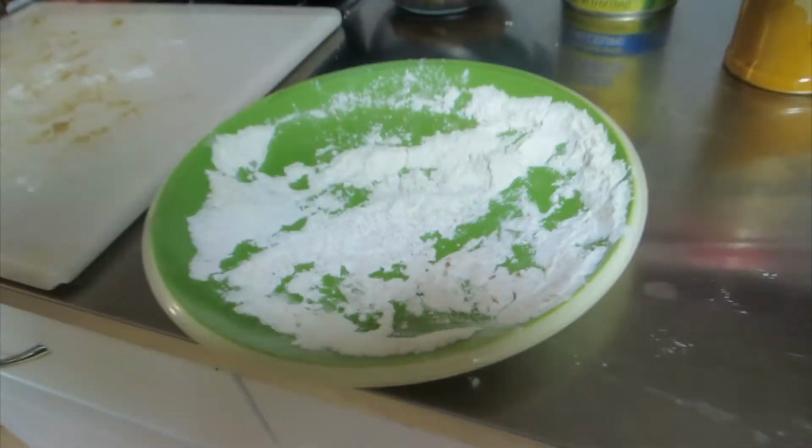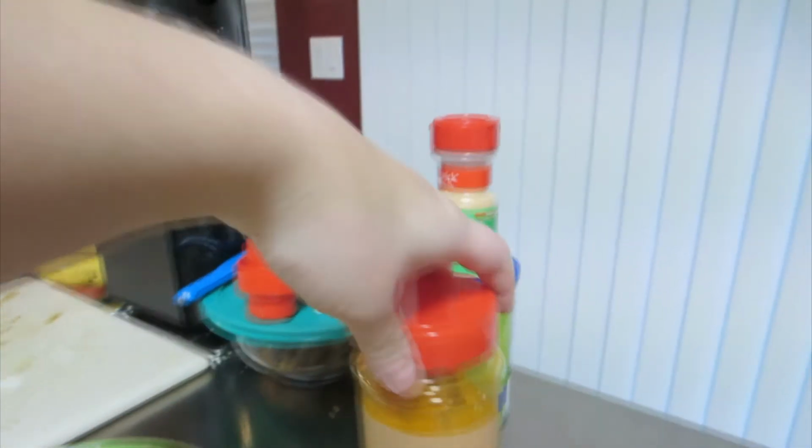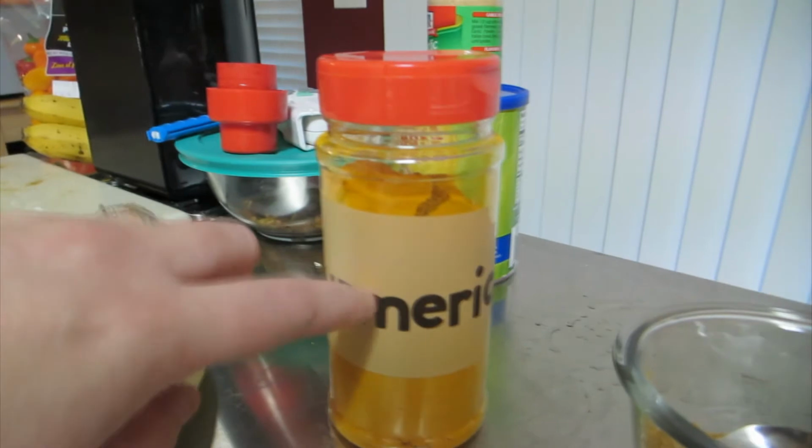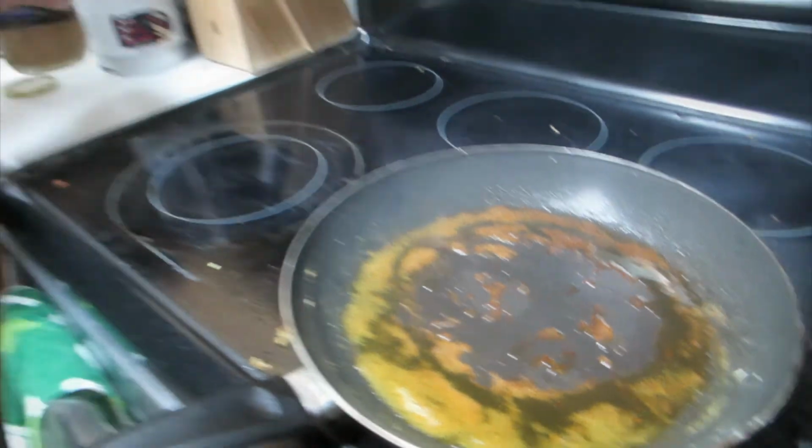So we're using some flour, and then we're using some turmeric. That's what we're using to make our dinner. And this little thing here is from my craft stuff. Yummy dinner. Look at all the slime. Slimy. And garlic.